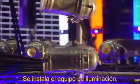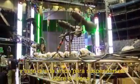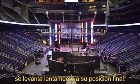The lighting rig is assembled. Lights are mounted and the whole thing is attached to the lines that will suspend it in the arena. Meanwhile, another crew begins to put together the modular stage where superstars and divas will emerge from the back to the cheering of thousands of fans. Across the arena floor, the Titantron is slowly raised into position.